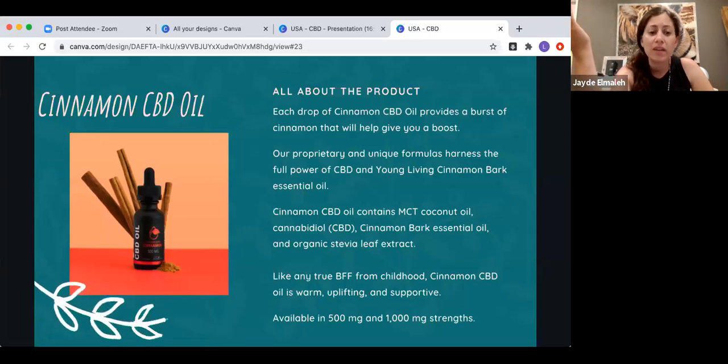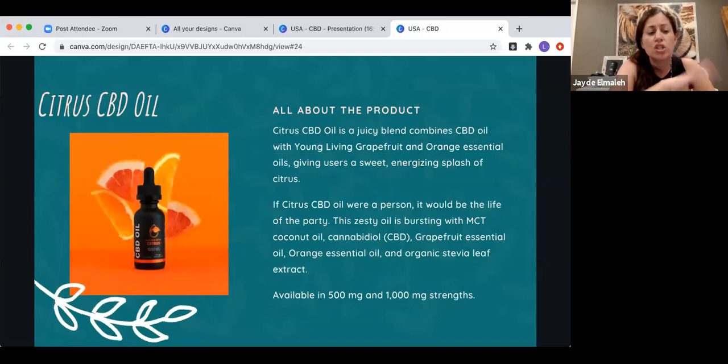So like any true BFF from childhood, cinnamon CBD oil is warm, uplifting, and supportive. And again, it comes in 500 milligram and 1,000 milligram strengths. So with all of these, by the way, you can use it topically and you can take it internally. So up to you how you want to use it.